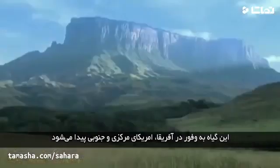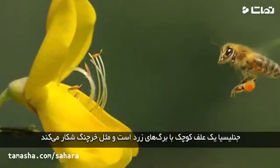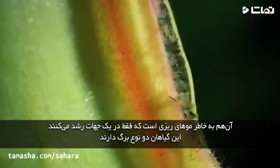Genlisea. Genlisea usually grows in humid terrestrial and semi-aquatic environments, is widespread in Africa, Central and South America. Genlisea is a small grass with yellow flowers, which hunts using a trap similar to a crab claw. It's easy to fall into such traps, but it's impossible to get out from them because of the small hairs that grow only in one direction.